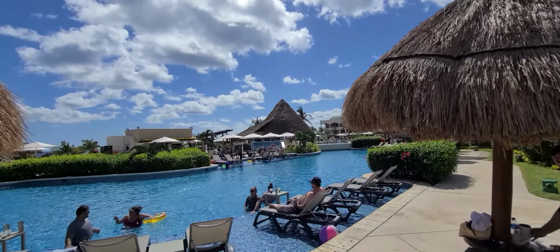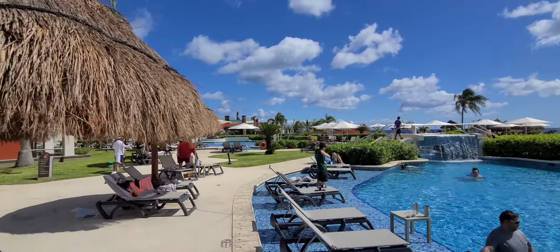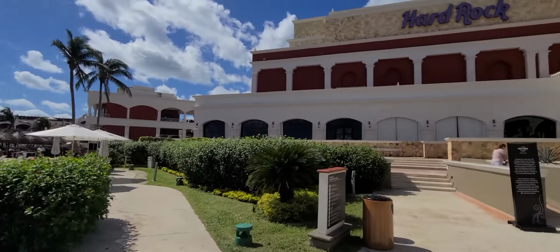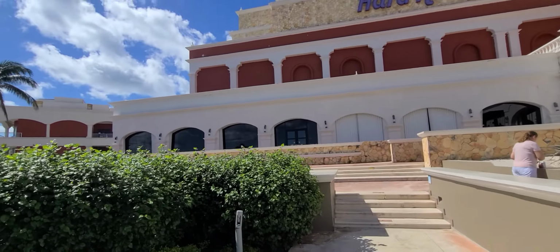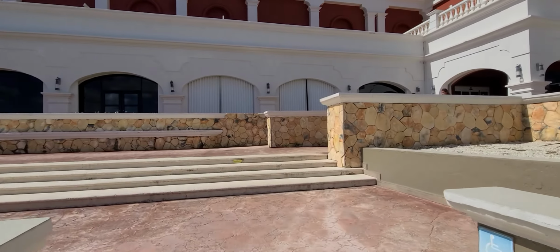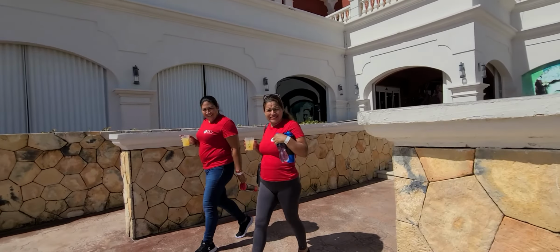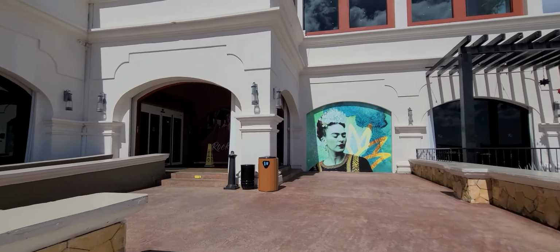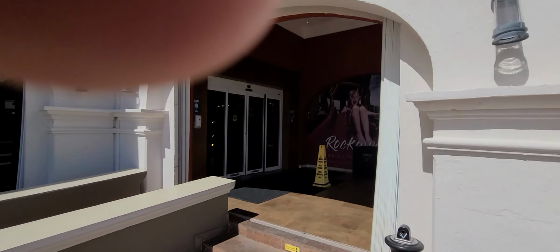There's the pool. And this is where all the food is. We have food outside, and there's plenty of food outside as well, but if you want to eat inside, there it is. I walked across the resort and into the building in this video. So this is the whole kit and caboodle right here, just as far as it is. The other resort we stayed at, it was like a half mile walk to the beach.